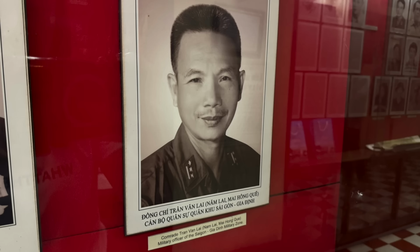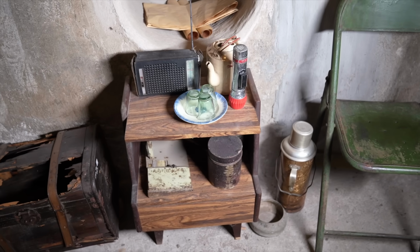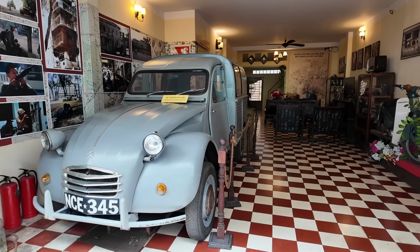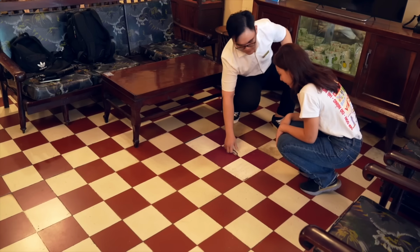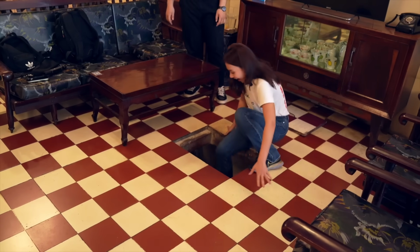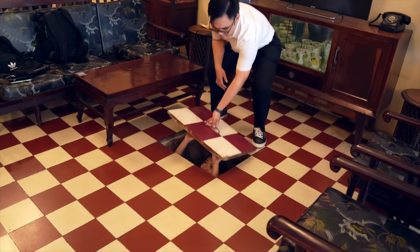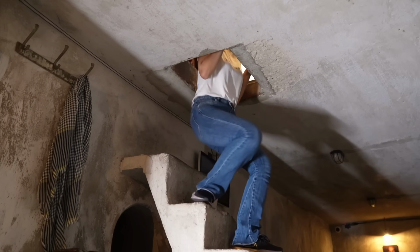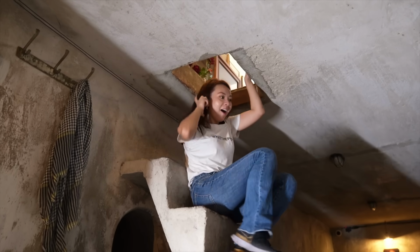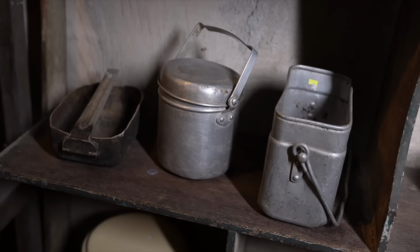In 1966, Trần Văn Lai, aka Nam Lai, from the Saigon Special Force guerrilla group, bought a house to store weapons for attacks on the Independence Palace, which was then the headquarters of the South Vietnam government. More than 2 tons of weapons were hidden in the bunker from 1966 to 1968.